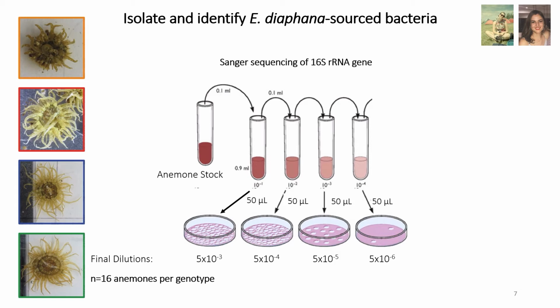842 bacterial isolates were purified, sequenced, and stored in our culture collection. Isolate identity was determined from partial 16S rRNA gene sequences.